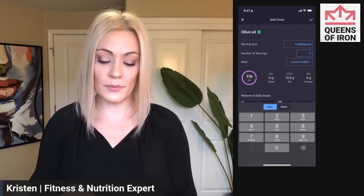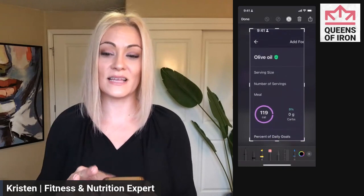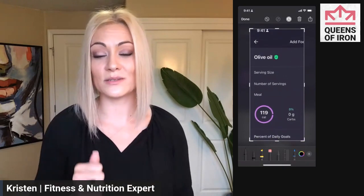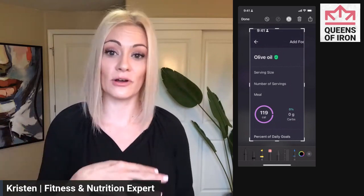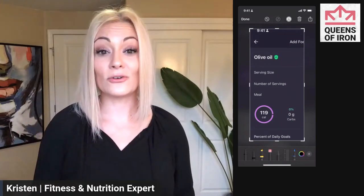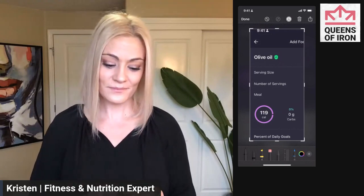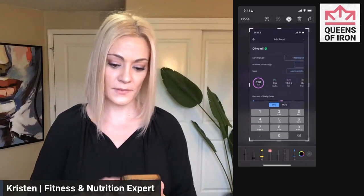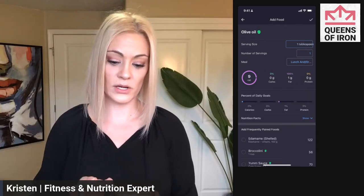If you see at the top, there's serving size and then there's number of servings. The serving size as much as possible should be 1 gram or 1 milliliter, which is the same as 1 gram on the scale and in MyFitnessPal, or 1 ounce. But gram is beautiful because it's a small unit of measure, so it's really accurate. So I like to do gram. So let's get rid of this. So just click on where it says serving size 1 tablespoon, just click on it. And you should see right here, 1 gram.